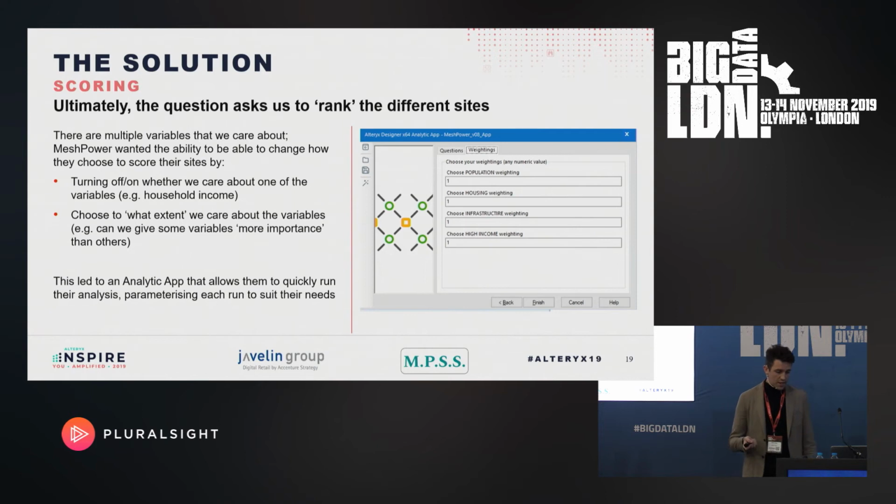So using an Alteryx app, we were then able to allow them to just parameterize the workflow however they wanted, to say, okay, here's the 44,000 grids, score it based on, I want you to think about population, housing, infrastructure, and high income. They can turn those on and off, or they can choose to weight it however they want. That weighting will then score it and then rank them and say, okay, so what are the 70 best sites for us to choose? Well, they want to then go take that report to their funders and say, this is why we're choosing these 70 sites.